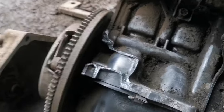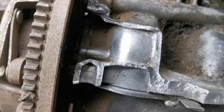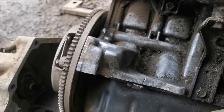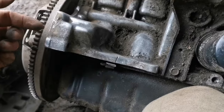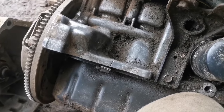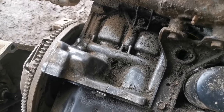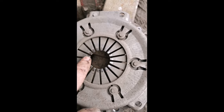So I'm going to see if I can bodge that back on, as it's not broke the block, and it'd be a shame to throw away an engine that's good just because of that. So I'm going to see if I can chemical metal that on, just so the gearbox can bolt back on, but we'll see how we get on. But yeah, long day already. This bit here don't look none too clever.